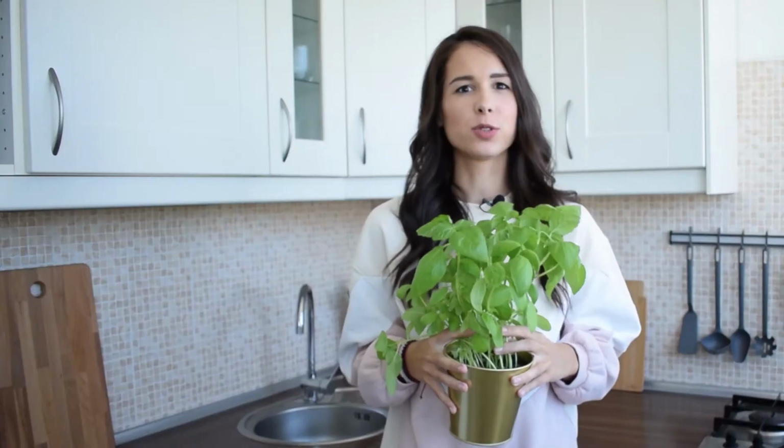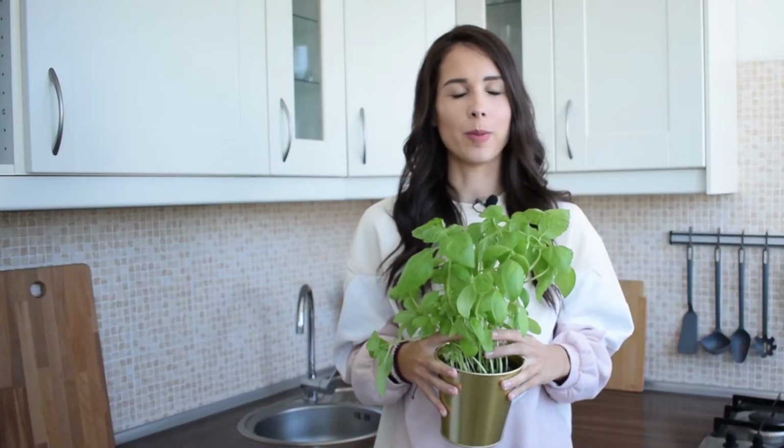Oh my god, this smells amazing! Don't you just love the smell of fresh basil? I usually use the dried version when I cook, but there is nothing better than adding just a couple of fresh basil leaves to your meal as a finishing touch. The smell and the taste are so much more intense.